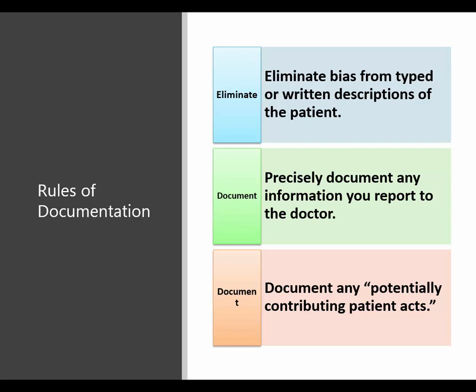Eliminate bias from typed or written descriptions of the patient. Don't say, "Oh, happy little old man sitting on the bedside," because number one, you're saying that he's happy. You don't know if he's happy. He may be smiling. You could say, "Little old man sounds like he's cute." Well, that's your opinion. You're just going to say smiling elderly male on the bedside or something like that.